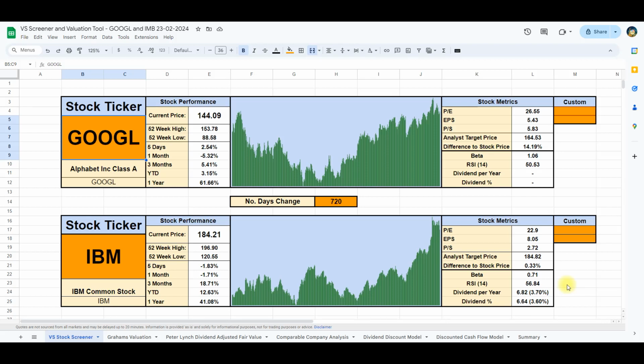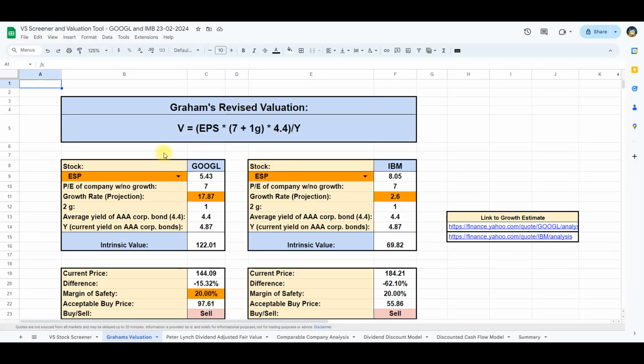Now, let's delve into a more detailed analysis of the intrinsic values for these two stocks, utilizing the 5 distinct intrinsic valuation models embedded in this spreadsheet. This exploration will provide a comprehensive understanding of Google and IBM's intrinsic worth. Our initial stop in the realm of intrinsic valuation brings us to Graham's revised valuation model, a creation of the legendary Benjamin Graham. This model enables us to determine intrinsic value based on 3 key inputs: earnings per share, the anticipated growth of the company, and the current yield of a AAA bond.